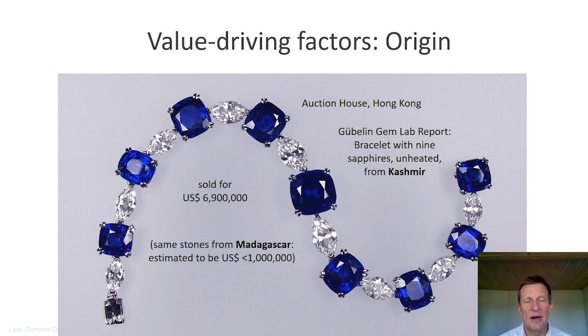And then we asked a couple of dealers that are specialized in this kind of goods at what price this exact bracelet in a comparable quality would trade if these stones had not originated from Kashmir, but from another place such as Madagascar. And the uniform message we got is that the bracelet would probably trade for a price below $1 million. Although the stones might still be natural sapphires, still unheated, they would just not have the same provenance, not coming from Kashmir, but from another place such as Madagascar. So somehow the provenance Kashmir seems to add to the value quite a bit.